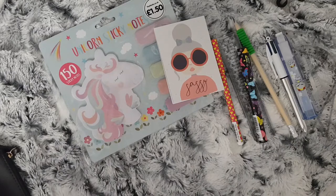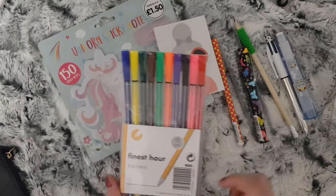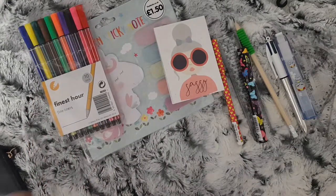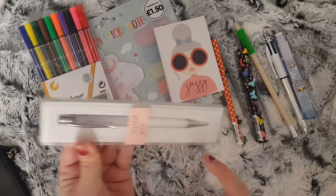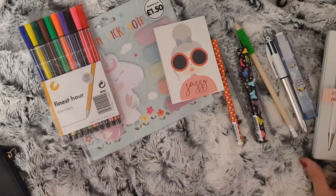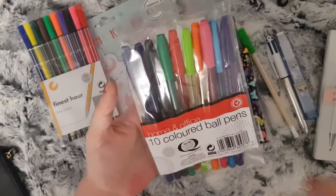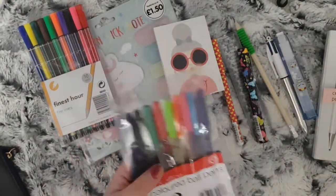Next we went to Poundland, and everything we picked up was £1. So I picked up these fine liners for myself that I like to use in my planner. And I also picked up one of their crystal filled pens. This is like a silvery white one. We picked up these 10 coloured ballpoint pens. Thought she could use these at home.